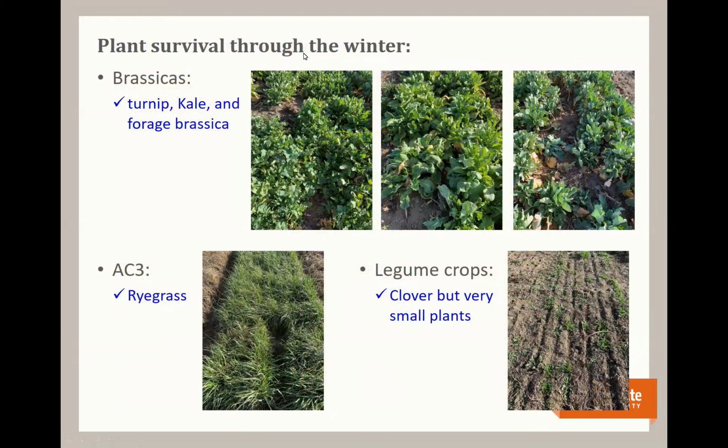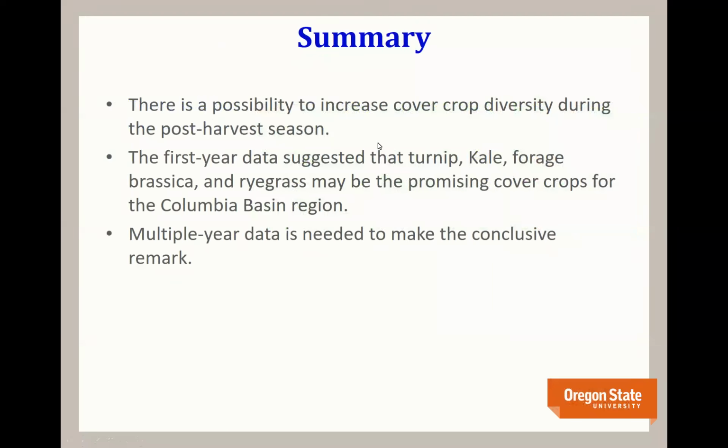So this is an observation in March of this year. In general, turnip, kale, and forage brassica still show good growth. And for the cool season crops, only ryegrass survived. For the legume crops, clover survived, but the plants are so tiny. So this is what we have, based on what we have.